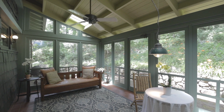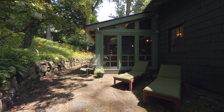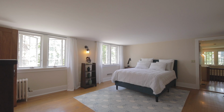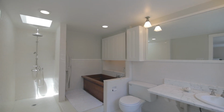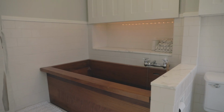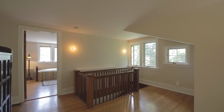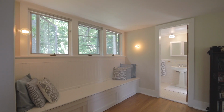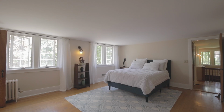The spacious screened porch and patio are nestled into the hillside and surrounded by lush natural landscape. The second floor features a master suite with a walk-in closet, and the master bath has a shower and a Japanese soaking tub imported from Tokyo. Also on this floor are two bedrooms with a renovated hall bath and an office. There is a sense of light and airiness in every room.